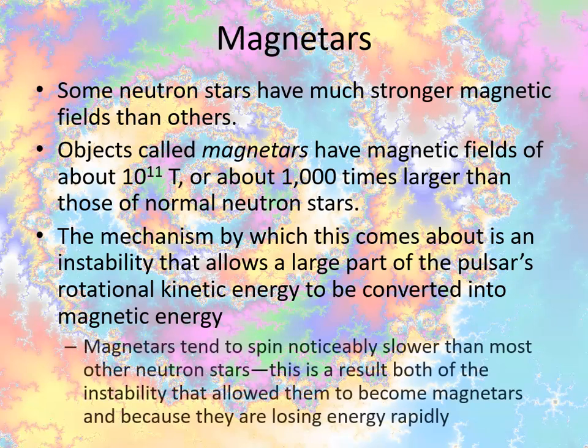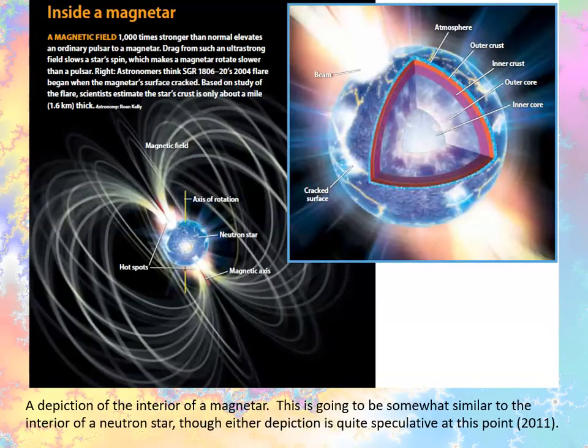So magnetars actually spin much slower than your typical normal neutron stars. So they might spin like once a second or something like that. Now, just because it's spinning once a second doesn't mean it's a magnetar. Remember, these things get slower in their spinning due to the interactions with the supernova remnant itself. So that's something else to keep in mind.